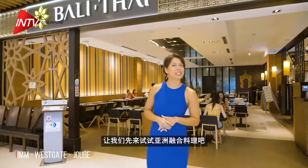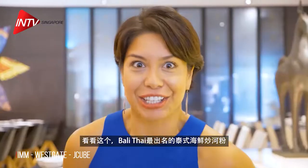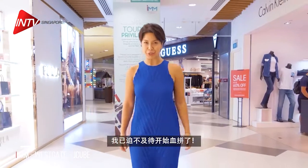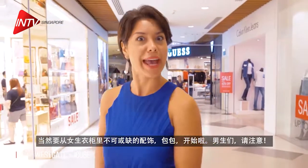I think I'll start with some Asian fusion. Just look at this. Bali Thai's famous seafood pad thai noodles. I'm finally ready to hunt for a whole new wardrobe. And where better place to start than a woman's most important accessory, the handbag.